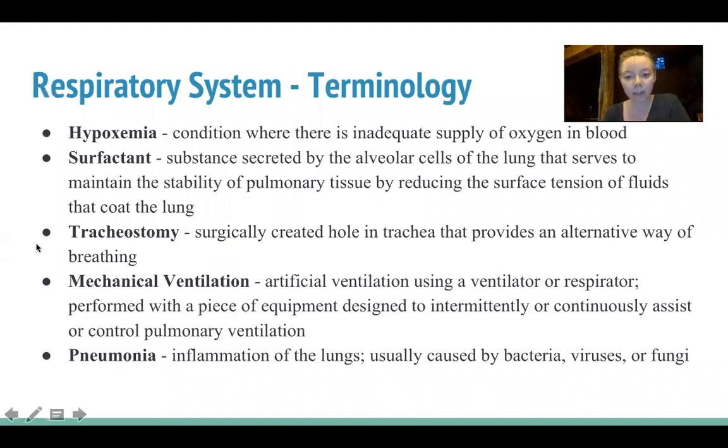So review and clinical update, some terminology. Hypoxemia is a condition where there's inadequate supply of oxygen in the blood. Surfactant is a substance secreted by the alveolar cells of the lungs that serves to maintain the stability of pulmonary tissue by reducing the surface tension of fluids that coat the lung. A tracheostomy is a surgically created hole in the trachea that provides an alternative way of breathing.